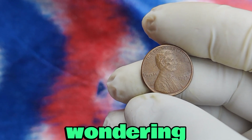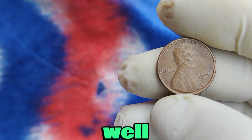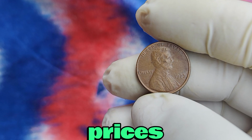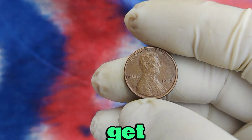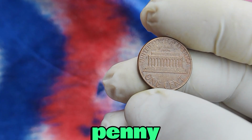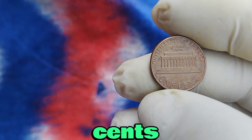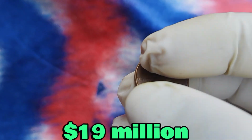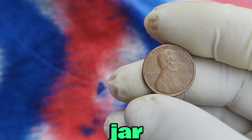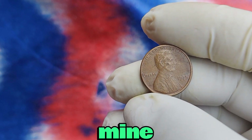Now, you might be wondering, what's the market value of a 1975 Ultra Lincoln penny? Well, depending on the severity of the error and the condition of the coin, prices vary widely. But get this, a mint condition, double die obverse 1975 penny can be worth anywhere from several thousand dollars to a whopping $1.19 million. That's right. While many pennies you see in your change jar might be worth just a few cents, a well-preserved error coin can be a goldmine.